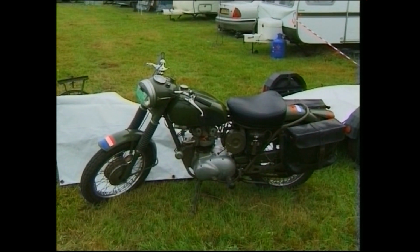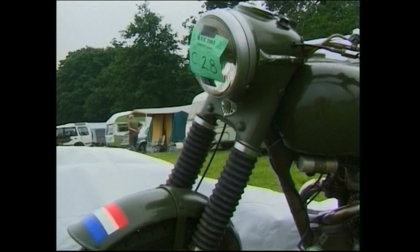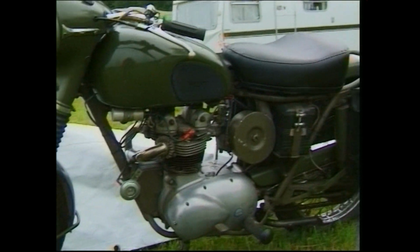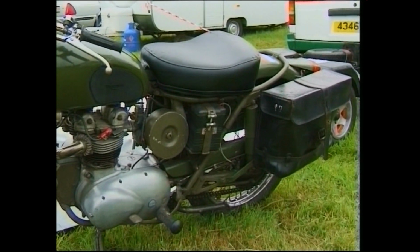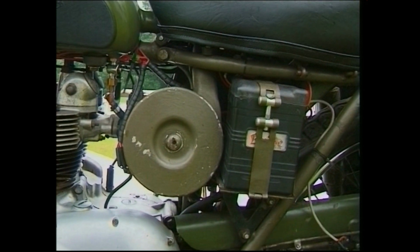When I first saw this motorbike, I thought it was a Triumph TRW, which is the 500 twin that they built for the Army post-war period. But instead of that, I found it's got a 350 overhead valve engine. So I approached the chap thinking that he'd made a few alterations, but he assured me that this was produced for the Dutch Army, the 350 twin Triumph. Very interesting bike indeed, and certainly drew my attention.